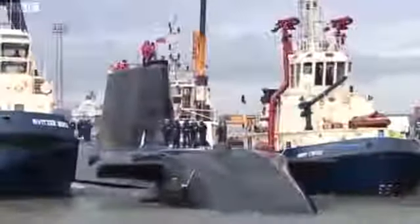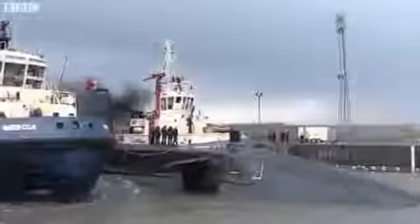The whole process will take 2 days. But at 9:15 on Sunday the 15th of November, the gate holding back the sea has been safely lowered, and the submarine leaves Barrow for the first time. She will never return.